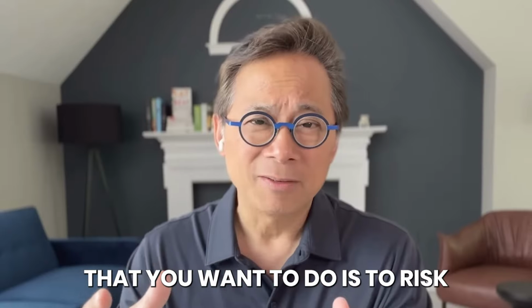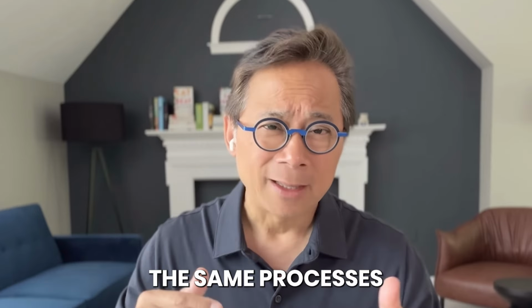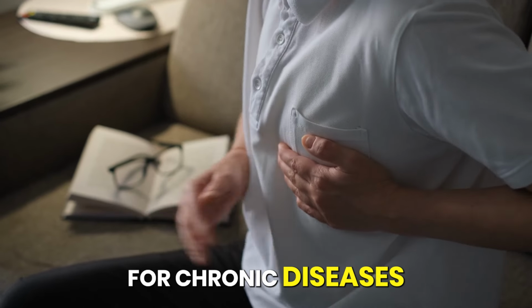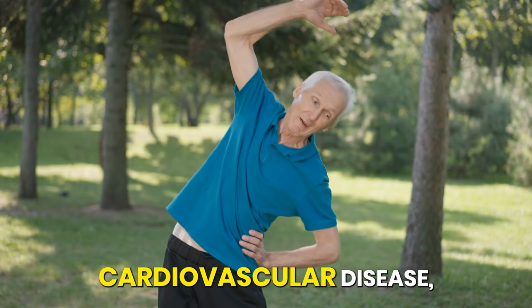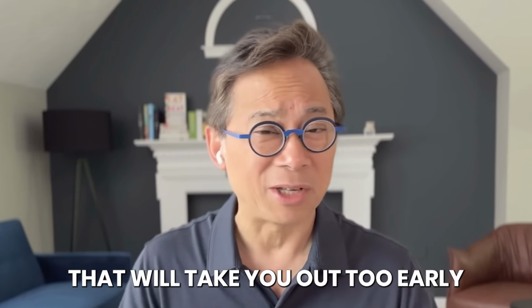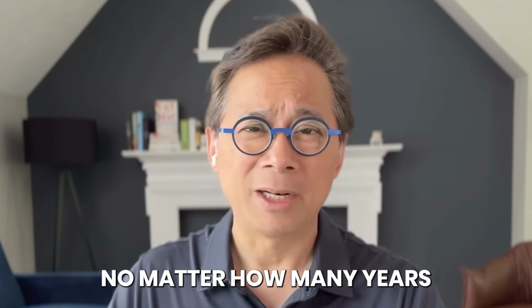Now, the last thing that you want to do is to risk aging more quickly, faster aging. And the same processes like inflammation that speed up your aging also set you up at risk for chronic diseases. Which ones? Diabetes, type 2 diabetes, cardiovascular disease, cancer, and dementia. Obviously, if you want longevity, you've got to dodge those diseases that'll take you out too early or make your quality of life miserable, no matter how many years you actually have.